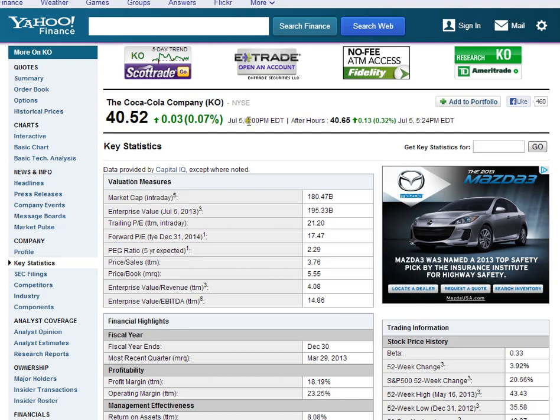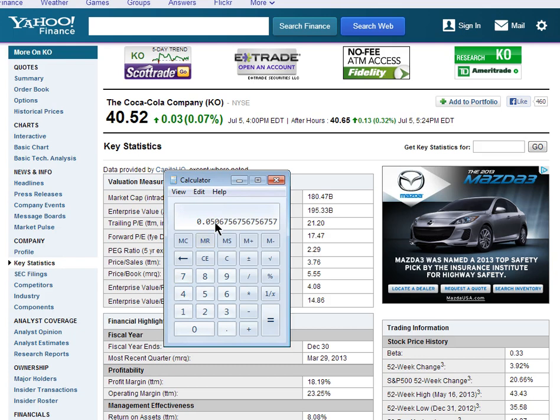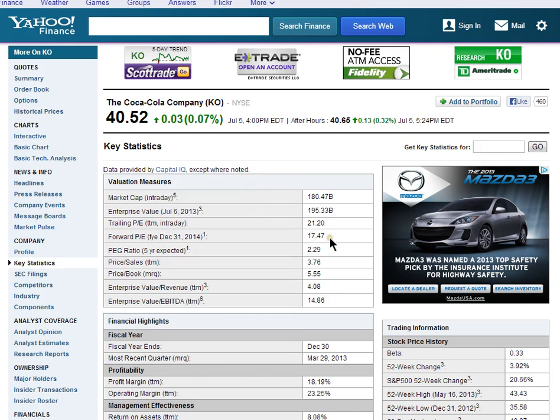Okay, so Peter Lynch in his book, One Up on Wall Street, talks about how it's a really good value and a good buy if you purchase a stock where the PE ratio is lower than the growth rate in the earnings. If it's higher like it is here, then this is an expensive stock and you're taking on too much risk to buy it. Okay, remember the growth rate was 5% in earnings and the PE ratio here is 21.